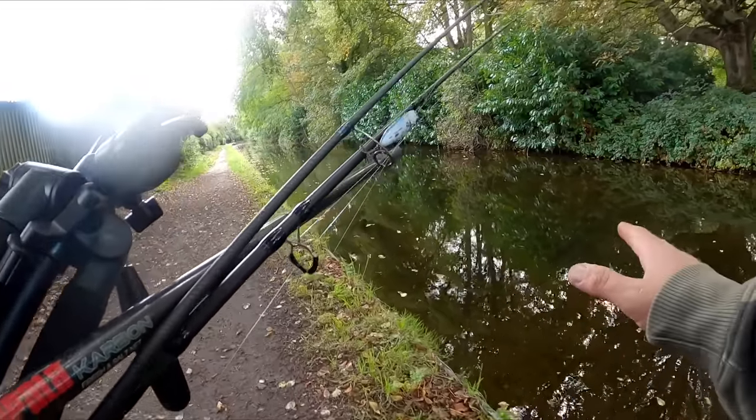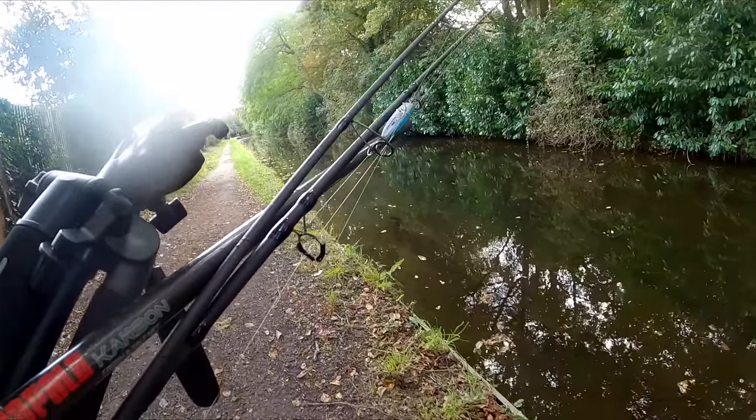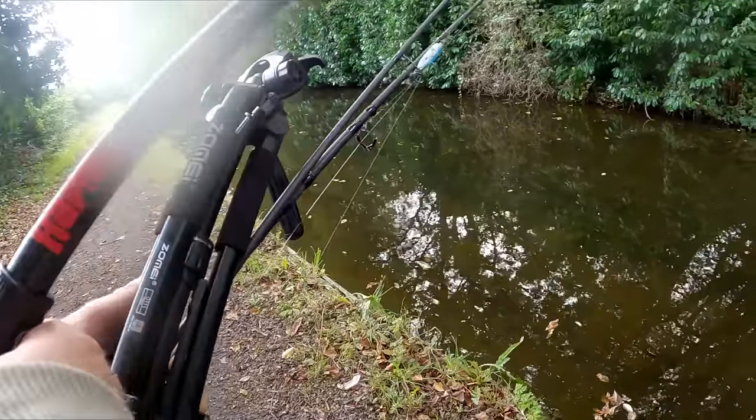Right, so the first fish I'm looking for is actually probably the hardest one of the... there's a pike right there. I don't know about that, but let's go for it.